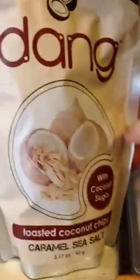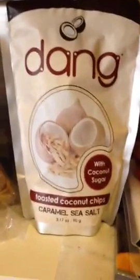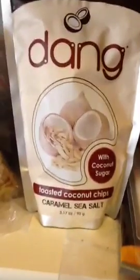Coconut chips. Who's tried these and eaten the whole bag in one sitting? Anyone? As I do, if I open it. These are really great. It's just coconut flakes, coconut sugar, and sea salt. Again, these are a treat. These are all sort of treats. This is the snack food level, and these aren't things I'm eating every single day. But it's nice to have some options.